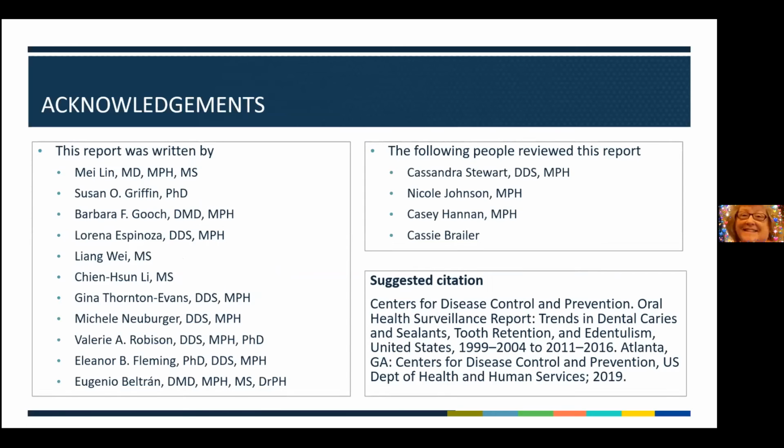And at the end, but most important to note, this report relies on a large group of my CDC colleagues' collective and tireless efforts to contribute to and review this report and the presentation. Just to name a few, my colleagues who contributed to the development of this report are Dr. Susan Griffin, Dr. Barbara Gooch, Dr. Lorena Espinoza, Mr. Liang Wei, Mr. Charles Lee, Dr. Gina Thornton Evans, Dr. Michelle Newberger, Dr. Valerie Robinson, Dr. Eleanor Fleming, and Dr. Eugenio Beltran.